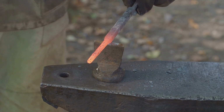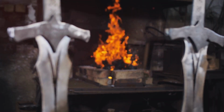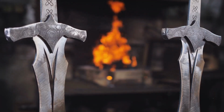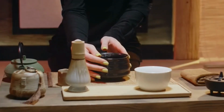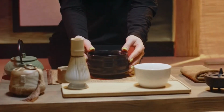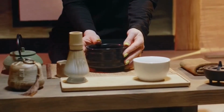Section 4. Beyond the blade, elegance in every strike. While the katana might be the most iconic creation of Japanese blacksmiths, their artistry extended far beyond the realm of swords. From delicate tea ceremony utensils to intricate armor and tools, Japanese blacksmiths applied their skills and aesthetic sensibilities to a wide range of objects, showcasing the versatility and refinement of their craft.